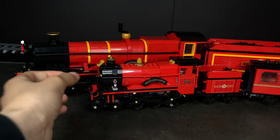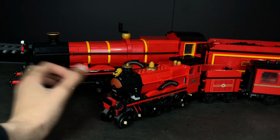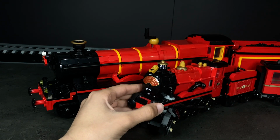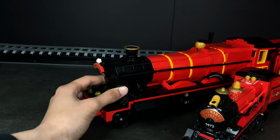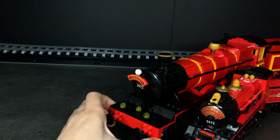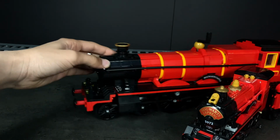Now, comparing each of the compartments of the Hogwarts Express on its own, right here we have the 2018 model, which is nice, cute, and compact. A downgrade that I noticed is that here we have an amazing Hogwarts Express printed piece, whereas here, I honestly don't even know what this is. It looks horrendous. Comparing it to the original, this is honestly so much cooler, whereas here it's just large for no good reason and just obnoxious to display.